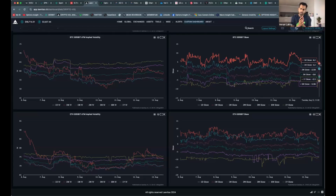But the same kind of steepness is there, where we've got a put skew in the front end. It flips into call skew in the middle in around 2 months, and then we've got call skew thereafter.